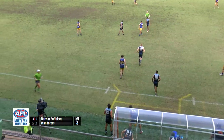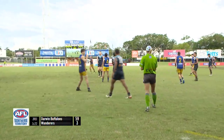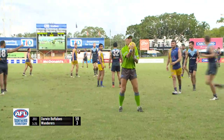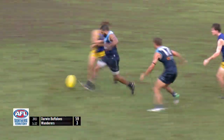I think this is a bit of a positive for the Buffaloes, just the way that they've forced the Wanderers to go along the boundary line. Every time they've looked inside, it's been covered pretty well by the Buffs. I was actually at the Buffs training on Thursday night, and they were practicing this.